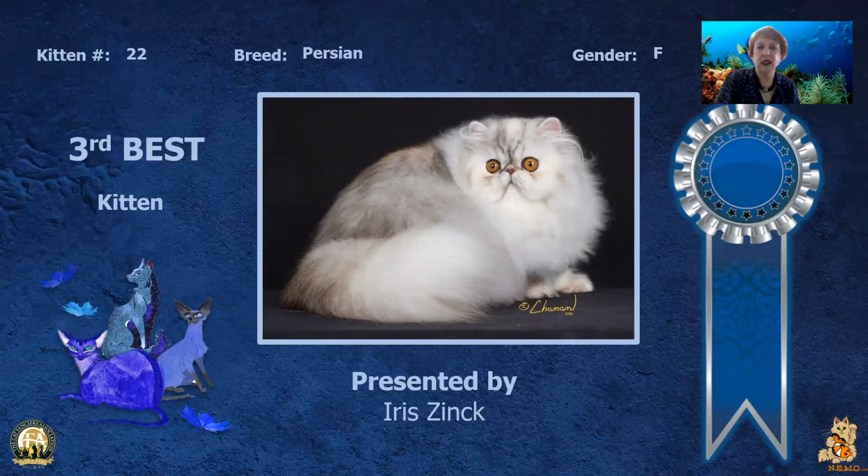Incredible Persian. Copper eyes you could just get lost in, deep break, tiny little ears, virtually non-existent, not distracting at all from the roundness of the head and the gorgeous silver patch tabby markings. I love the picture with the density of this coat and the beautiful tail, the full ruff, and the contrast between those rich copper eyes and the pale coat. She is just breathtaking, and she is my 3rd best kitten.